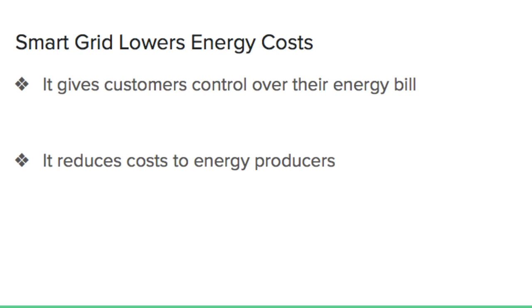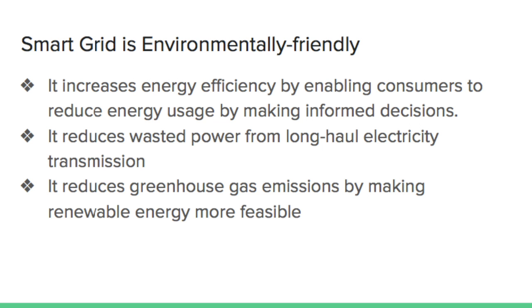Smart grid reduces costs to energy producers. To meet increasing energy consumption, today's system relies on the building and maintenance of expensive standby power plants which sit idle except during rare critical periods. Smart grid allows direct communication with end-user equipment to reduce consumption during these peak periods, lowering the need for costly standby power plants. Smart grid also benefits the environment.